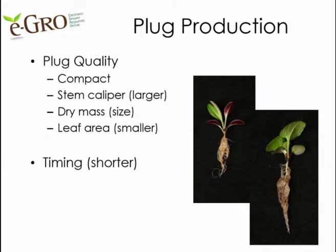And so when I'm talking about a quality plug, generally some of those attributes that we're wanting to look at is how compact is that plug. We're also looking at the stem caliper. So generally it's thought that a larger stem caliper is going to be better. Also, we're looking for higher amounts of dry mass, both in vegetative as well as root dry mass. And then we're also looking at leaf area, where we want a smaller leaf area to try to prevent shading, and also, again, to keep those plugs nice and compact.